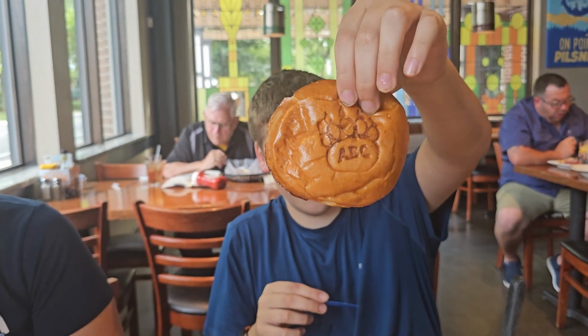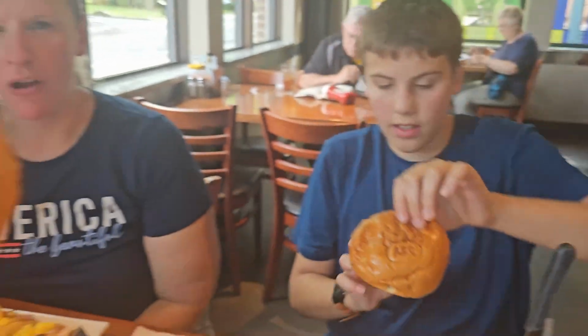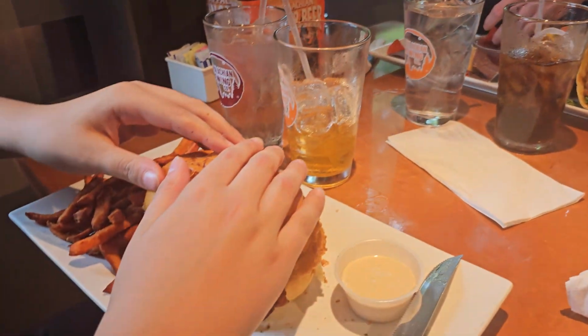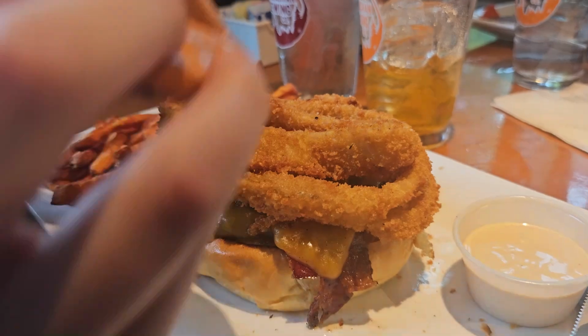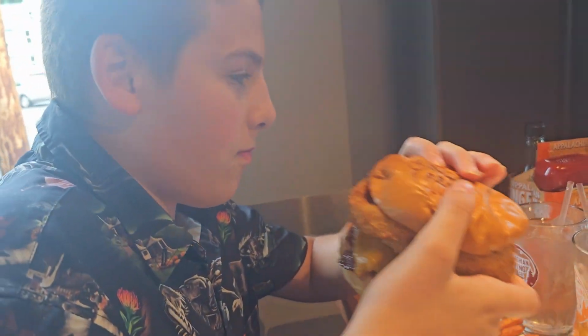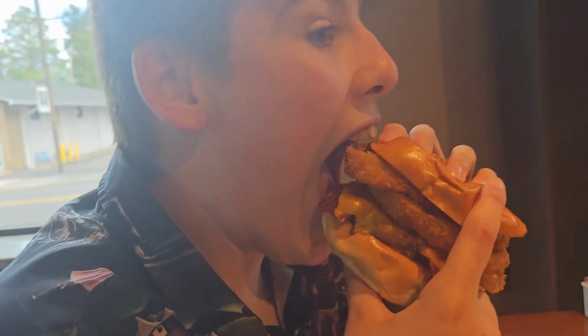So food just came, and they actually brand their buns with the ABC, and you have one too. So tell me, what did you get? You got what's called what? I got the year burger. It's basically onion rings, bacon, cheese, and meat. Pick this up and put it next to your face so I can show people the size of this thing. It's the size of your face. Take a bite of that thing.